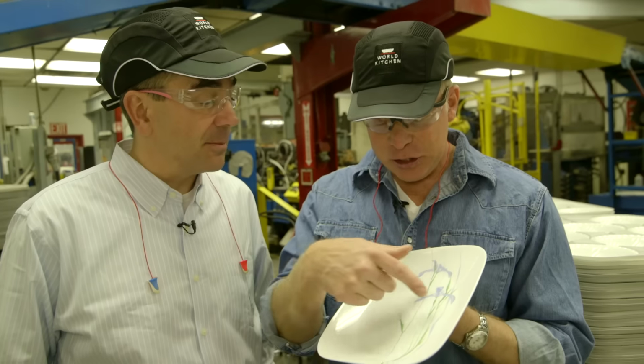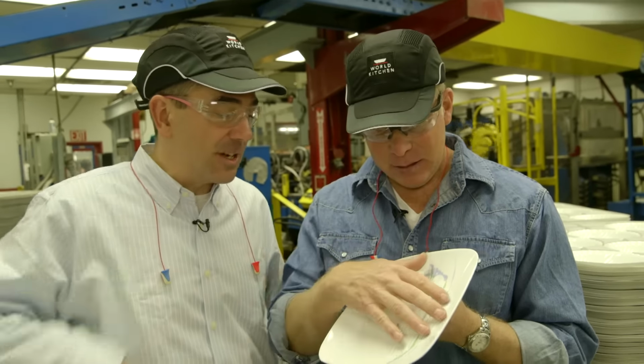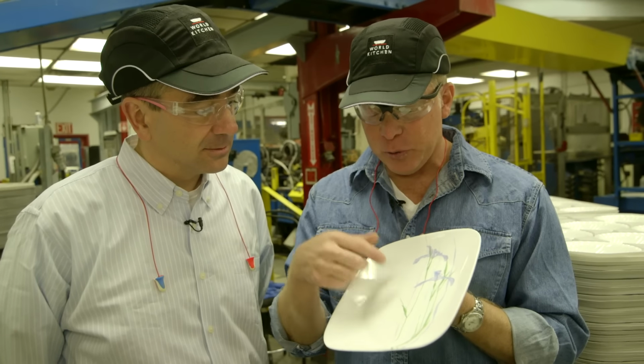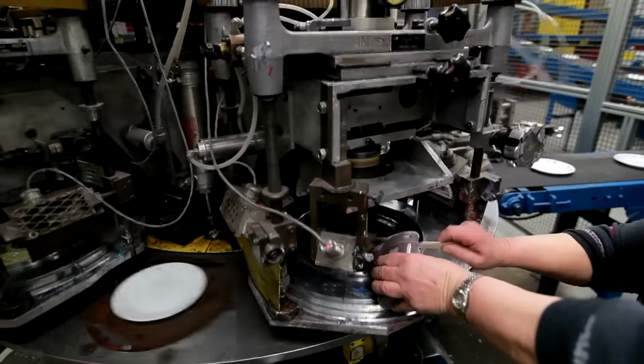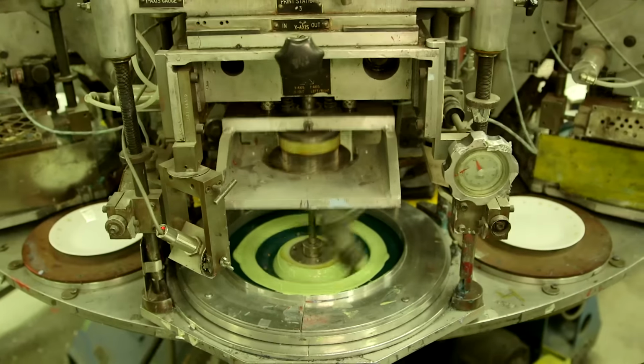That's right. And I just touched it, is that okay? That's okay. It'll be a lot more durable after we fire it, but you can touch it right now, it won't smear. Wow, this is incredible. Now, what do you do to this to ensure that this design and pattern lasts for generations? So we mix all these enamels right here in this facility. And we put some materials right into the enamel itself that's going to become part of the plate after it gets fired.